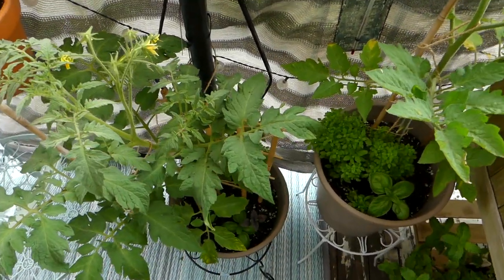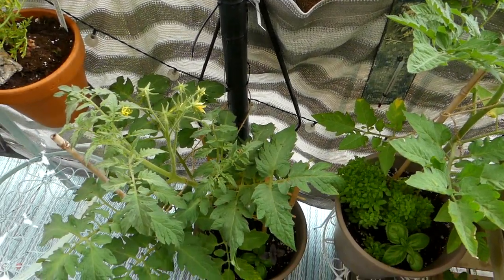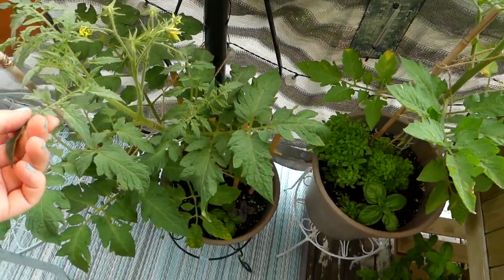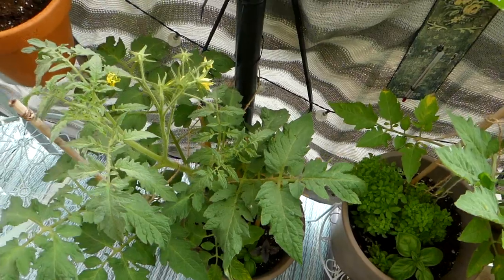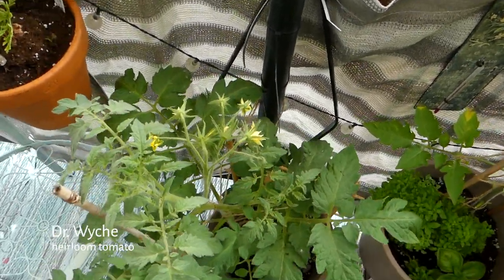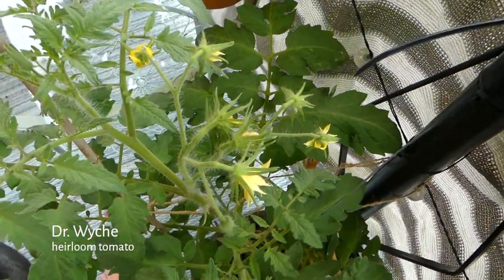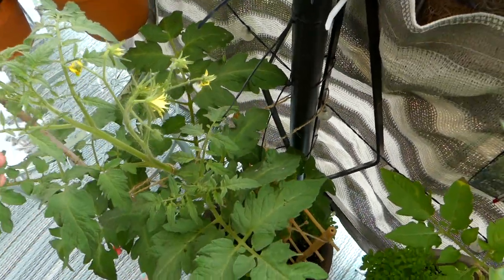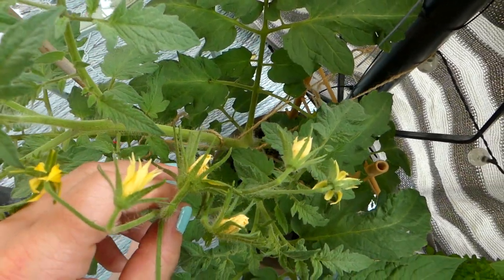So I have two tomato plants up here. I think it's actually too hot up here to grow all of my tomatoes, so you'll see most of them in the back. This tomato is one of my best so far this year. It's a new one to me this year. It's called either Dr. Wyke or Dr. Witchy, I'm not sure. This one has tons of flowers, and it started flowering pretty early. It's an heirloom variety, and it's the only full-size tomato I'm growing.